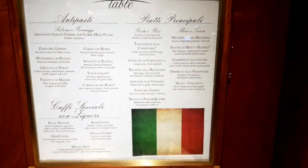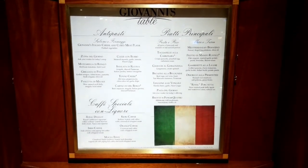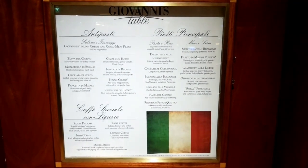So, if Italian food is what you like, give Giovanni's Table a go. Again, it's an upgraded restaurant, so they will charge you about $30-$35.